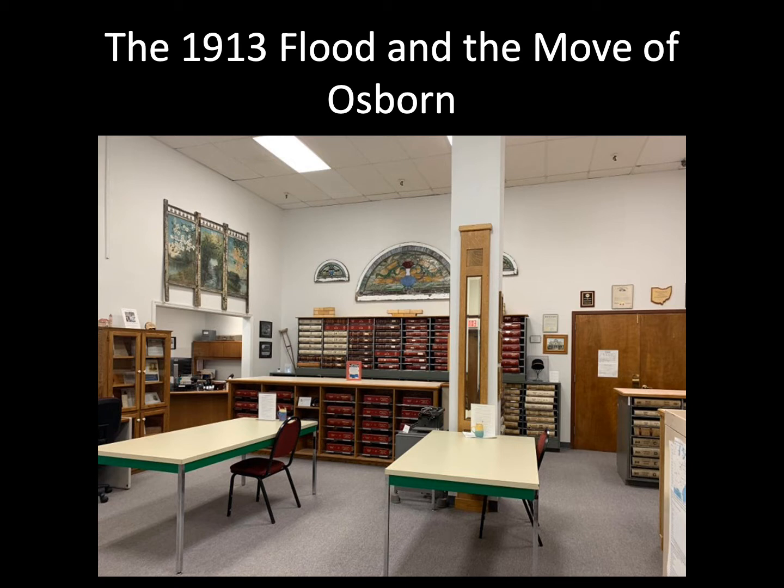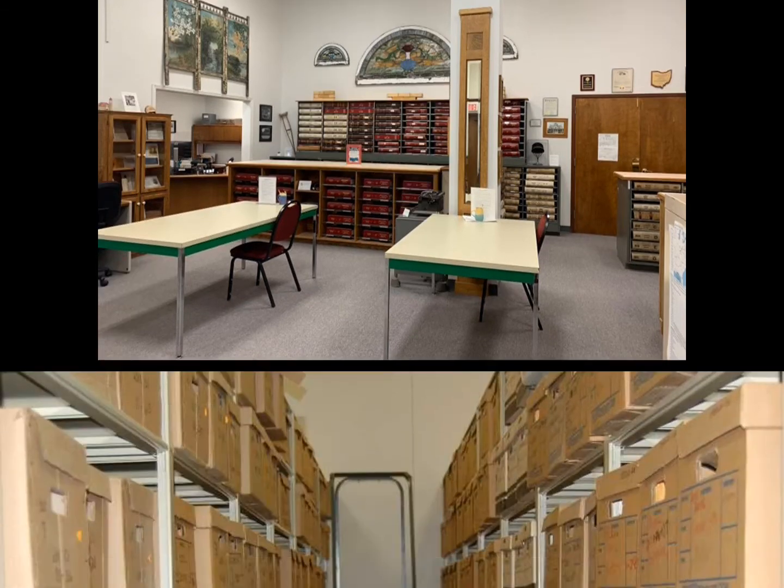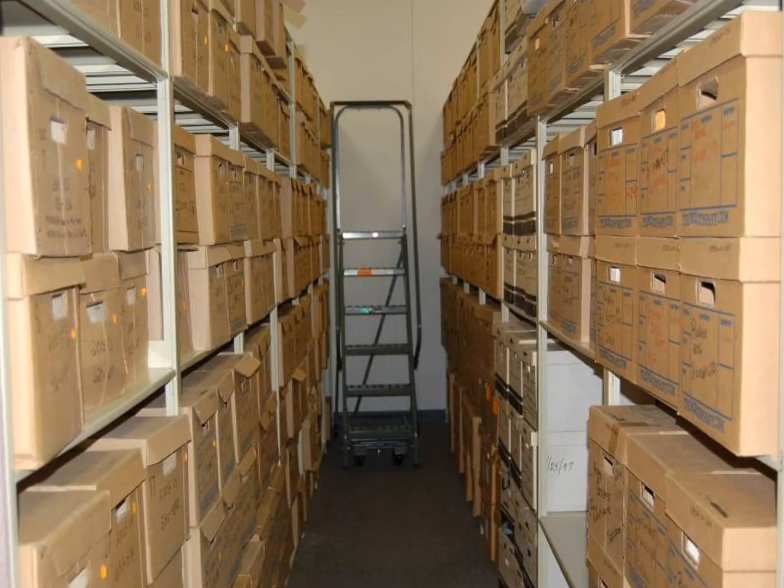So when people come in to do research, this is where they're going to sit, here in our reading room. This is a photo of our stacks. This is most of our main storage area for our records. Many of our records are kept in what we call record center boxes, as you can see in this photograph. These are records that are kept in file folders, individual papers.